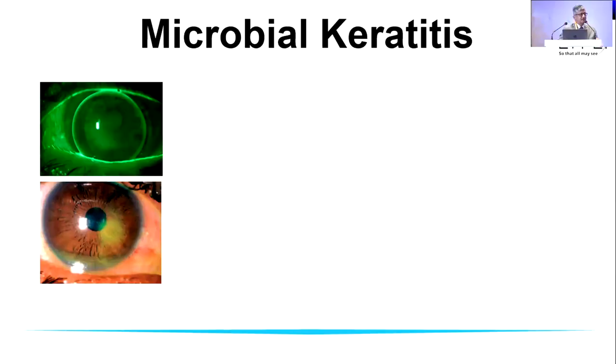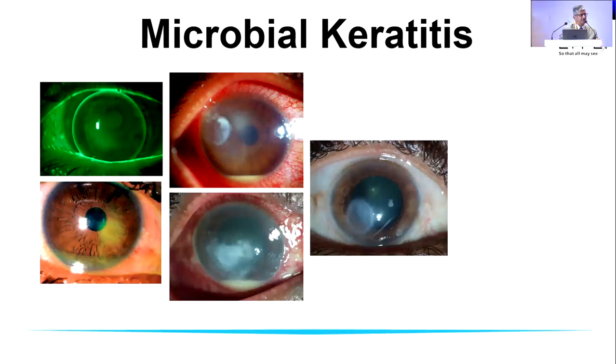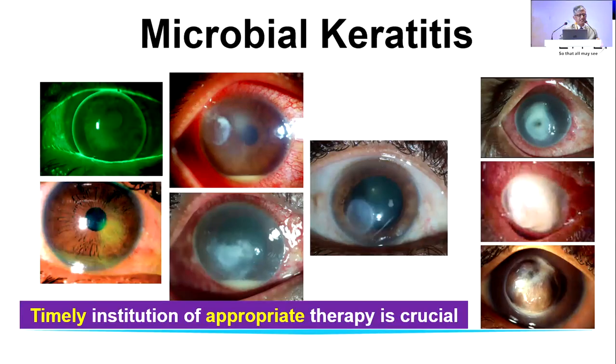Corneal ulcers mostly start with a very simple corneal abrasion, which is the most important predisposing factor in the developing world, or following contact lens wear. But soon these simple abrasions translate into corneal infiltrate and ulceration. However, if they are treated appropriately and quickly, they lead to a corneal scar but significant preservation of visual acuity. But if you do not treat appropriately, these can continue to progress, leading to corneal perforation or even loss of the eye. And therefore, timely institution of appropriate therapy is very crucial in the management of corneal ulcers.